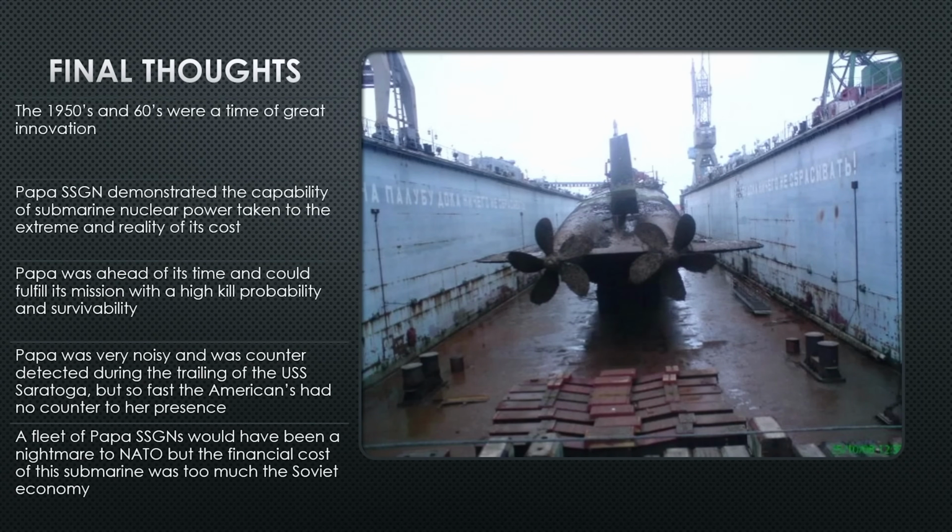On the other hand, had they been able to afford even a squadron of these, much less a fleet, it would have changed the Cold War, because this submarine was able to trail American carrier groups across the Atlantic, and they would have been able to do it in the Pacific if they had some over there. There wouldn't have been any reason why they wouldn't. So thank goodness they couldn't afford to build more. So it was very ahead of its time.